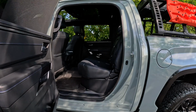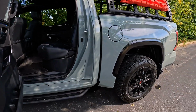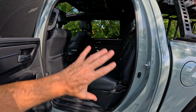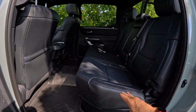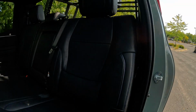Now the back door opening is huge on the Tundra, really easy to get in and out, with the exception that this has the 2-inch lift, so it's up higher, and then you got the running boards there as an accessory. But in terms of openness of this back door, it's just really amazing. Same seats we saw up front with the perforation with the heated and ventilated, really great feature there.